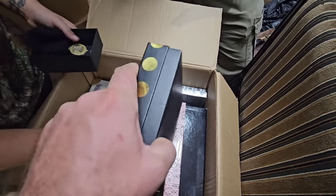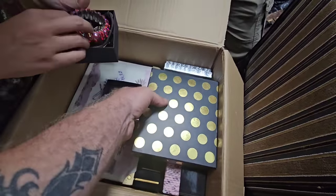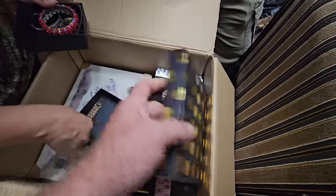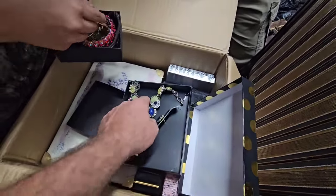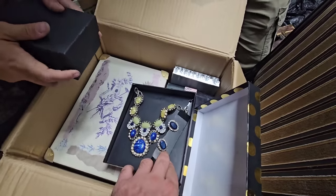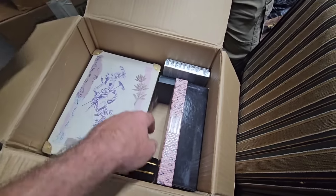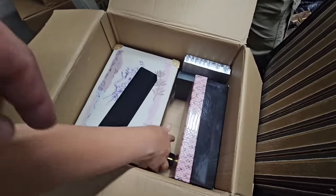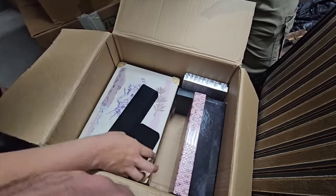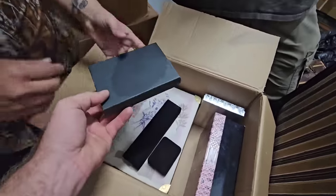All right. Stuff in this one, too. Whole box full of jewelry. That's cute. Necklace. That is definitely. Oh, necklace and earrings. Yeah, necklace and earrings there. Not real. Ooh, look at those. I see them. I see them. My hands are lit. I see them. Open that one.